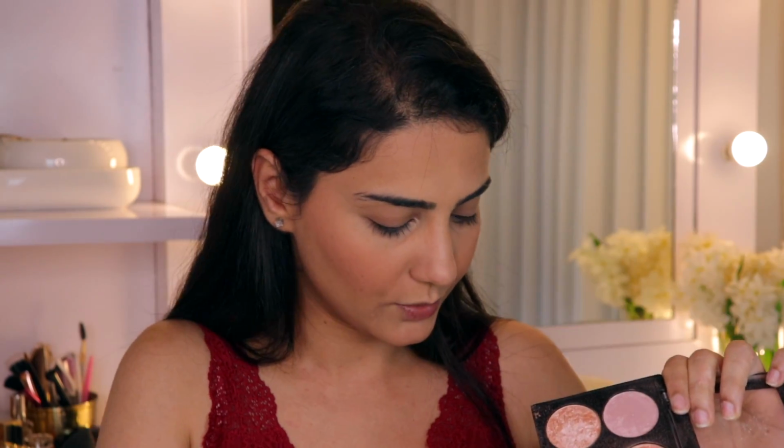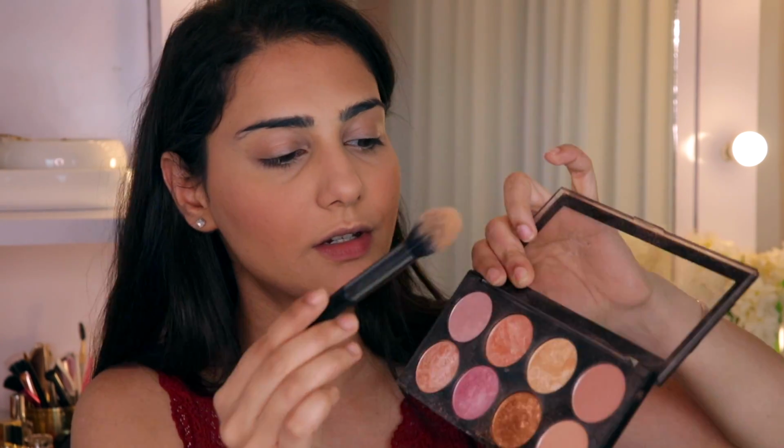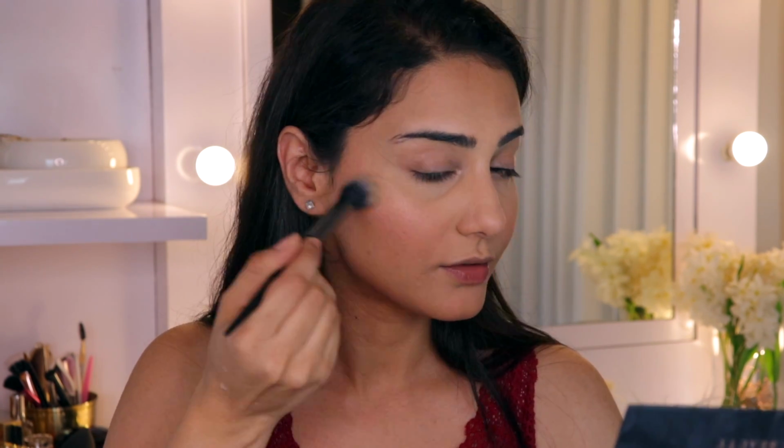And now to highlight my face, I'm using this Revolution blush palette, which also has so many highlighter shades going on. I'm going to mix a little bit of this golden shade and then this rose gold shade right here. Dust off the excess and apply it on the high points of my face. I'm going to keep it really simple and subtle because that's how her makeup looks too. I mean, she's wearing a full-on glam face, but it still looks really nice and decent and wearable. So that's how I'm going to keep it. We're not going to overdo anything today except for blush because I said so.